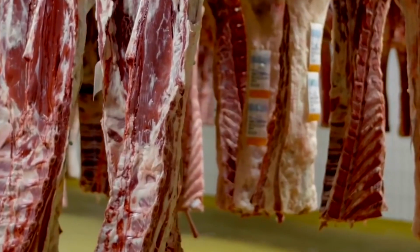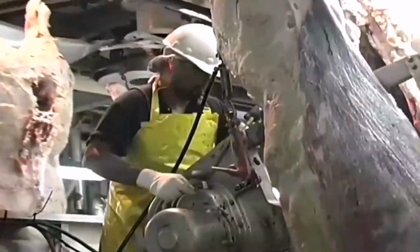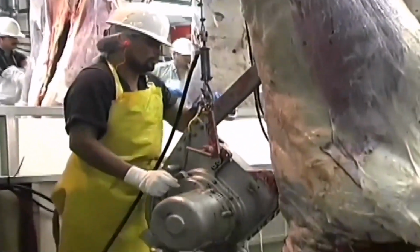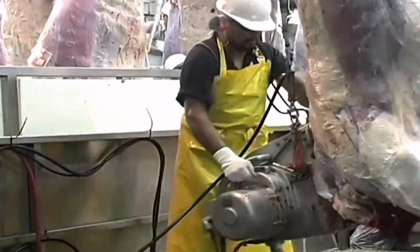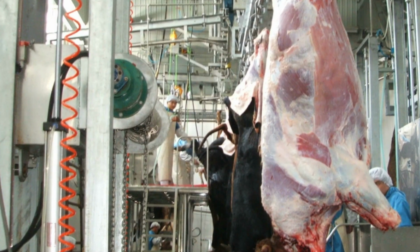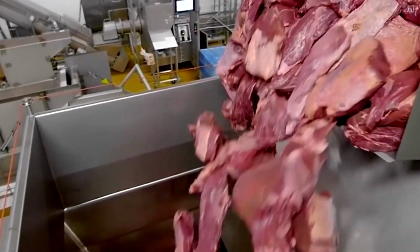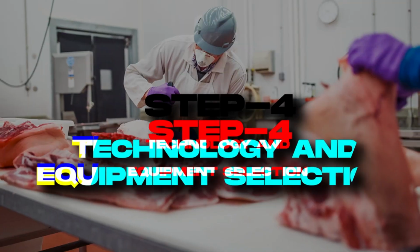In addition to refrigeration and cooling, modern meat processing plants also rely heavily on advanced electrical and mechanical systems. These systems power and control the specialized equipment used in the production process, such as motors, conveyors, ventilation and exhaust systems, and automated controls.